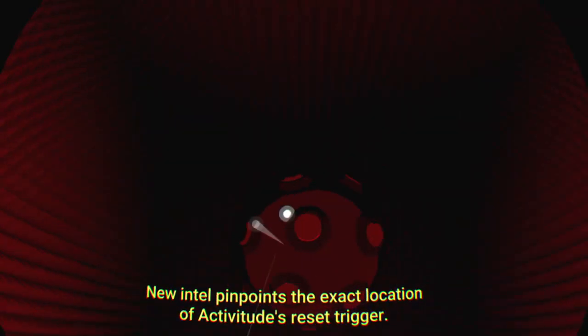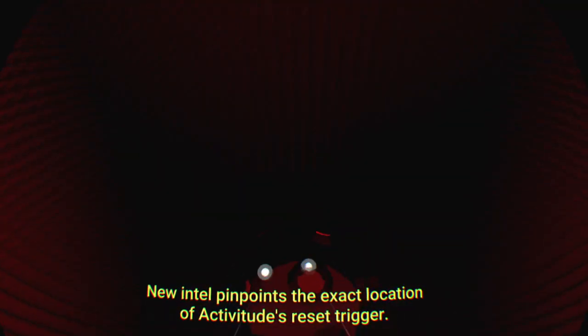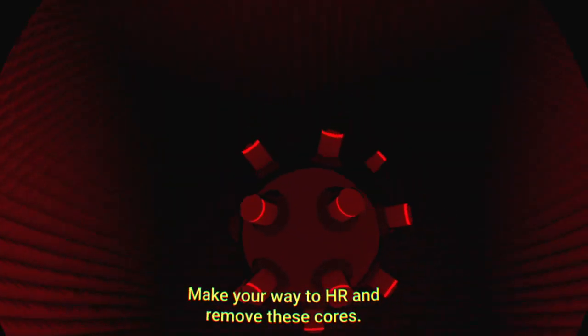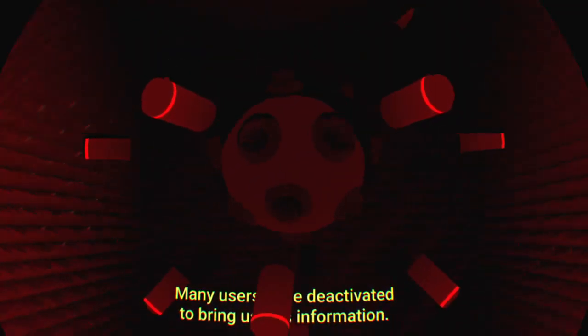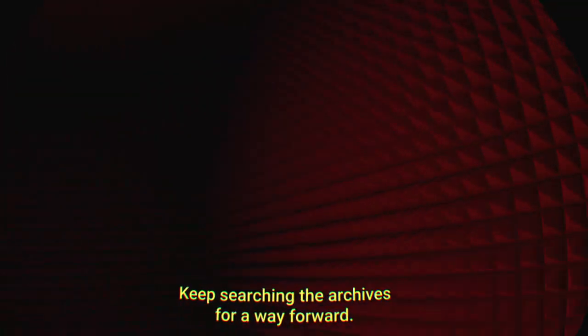Chaz has made a critical error. New intel pinpoints the exact location of the activitudes. Reset trigger. Make your way to HR and remove these cores. Many users were deactivated to bring us this information. Keep searching the archives for a way forward. You must hurry.